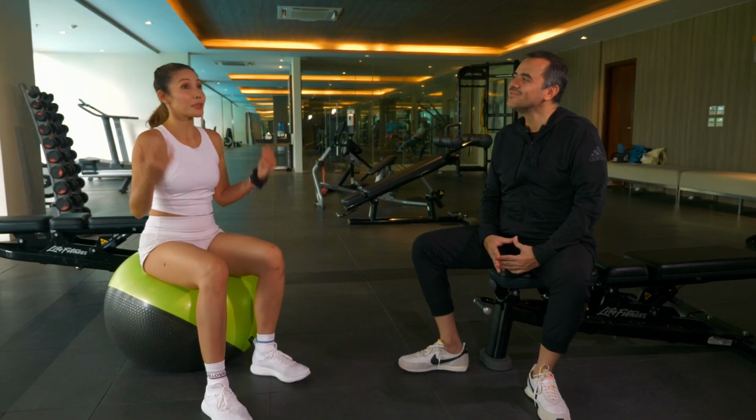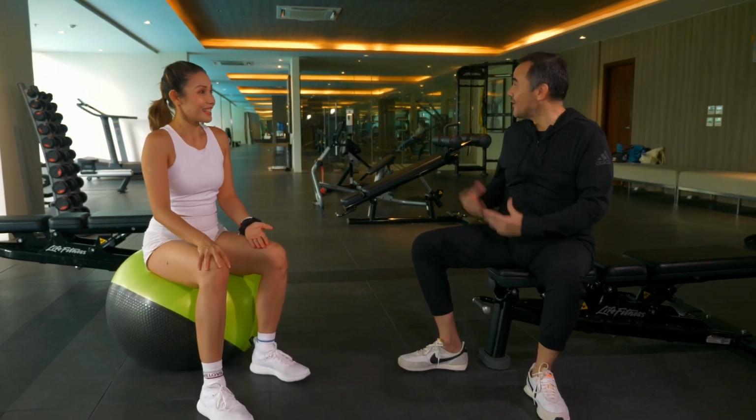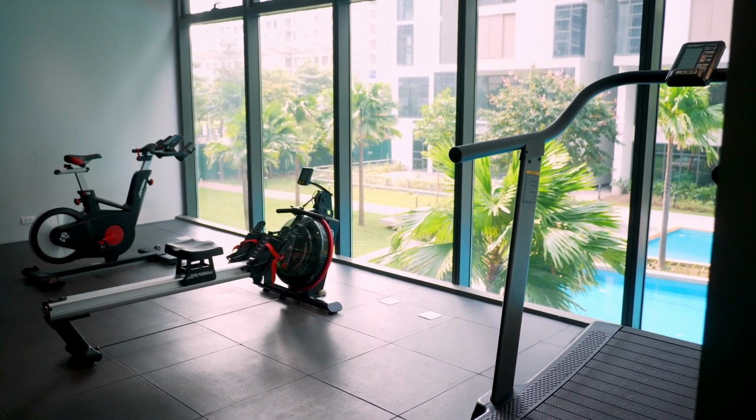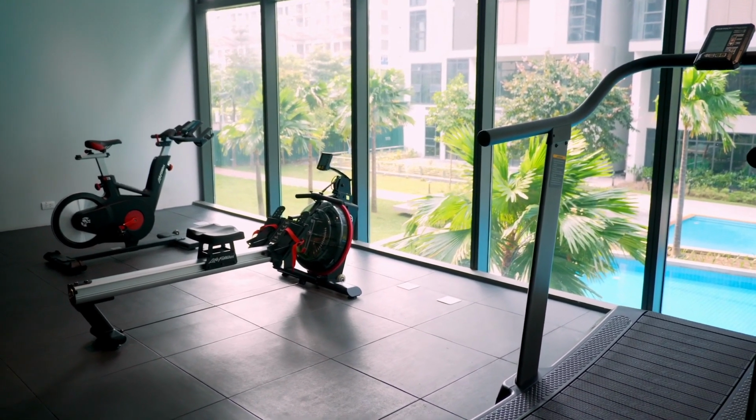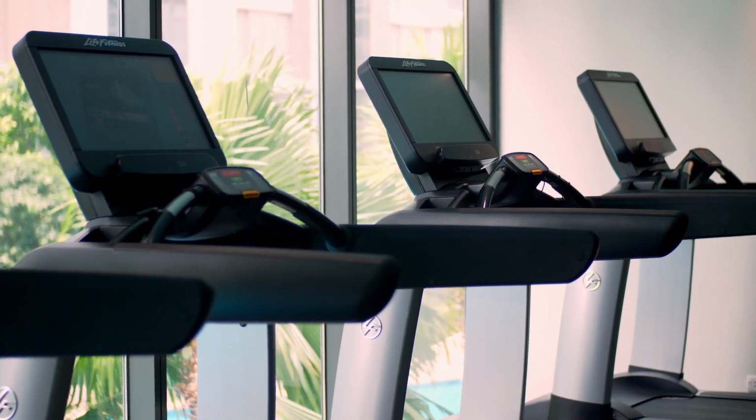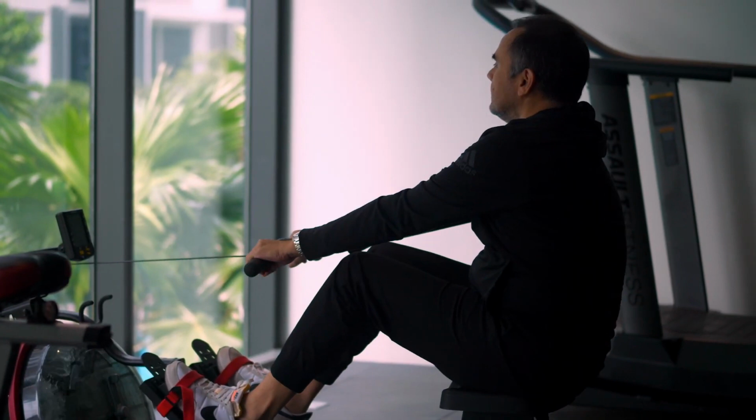So it really is a blank canvas if you think about it, right? It's true. And you have all the elements available right here. Yeah, you do. Including 3 of the most useful pieces of gym equipment any trainer would need: a stationary bike, a treadmill, and a rowing machine.